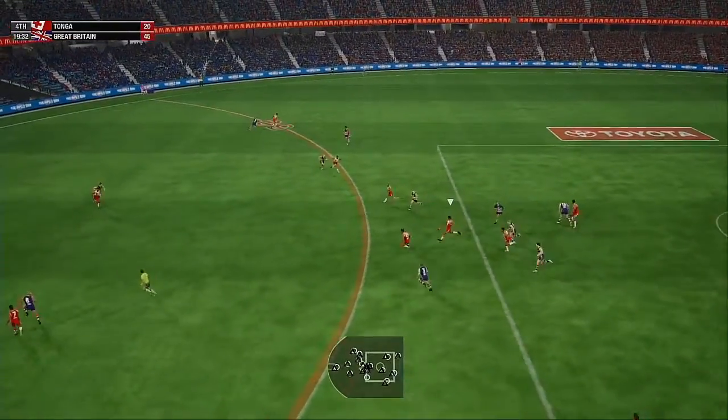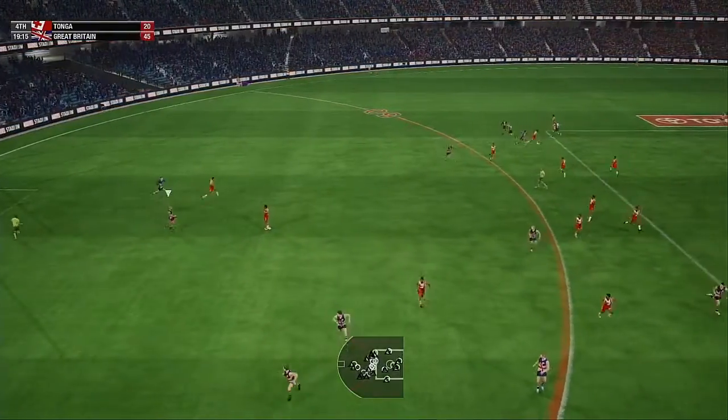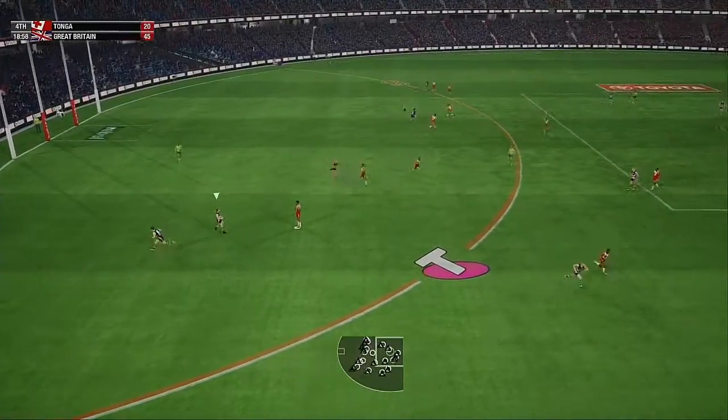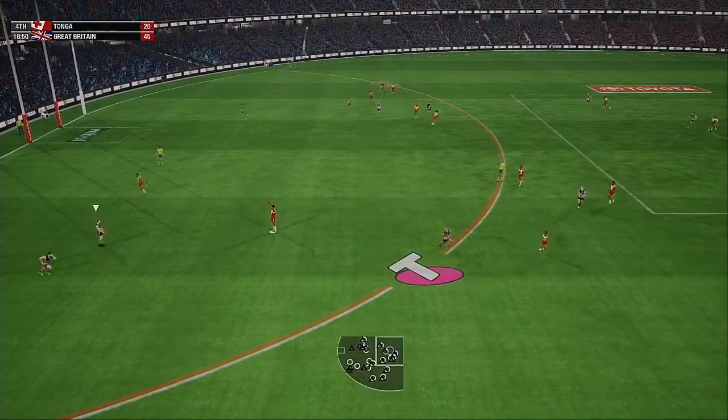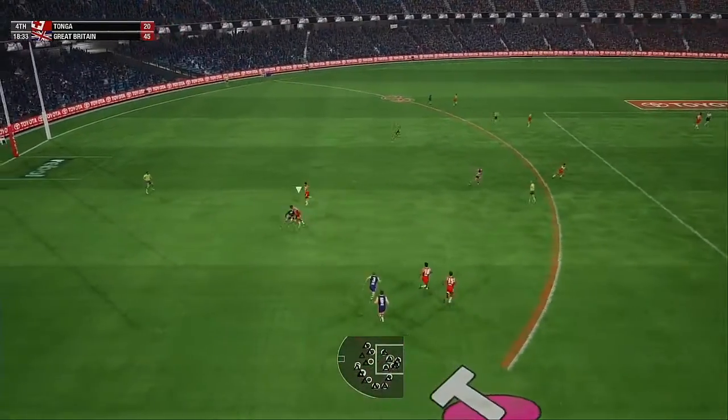Collects the loose ball. Links with hands. Is in his possession. He wins the ball in the air. Looks to move it by foot. Marks in a bit of space. He flicks it over. With the ball now. Puts on a bump.